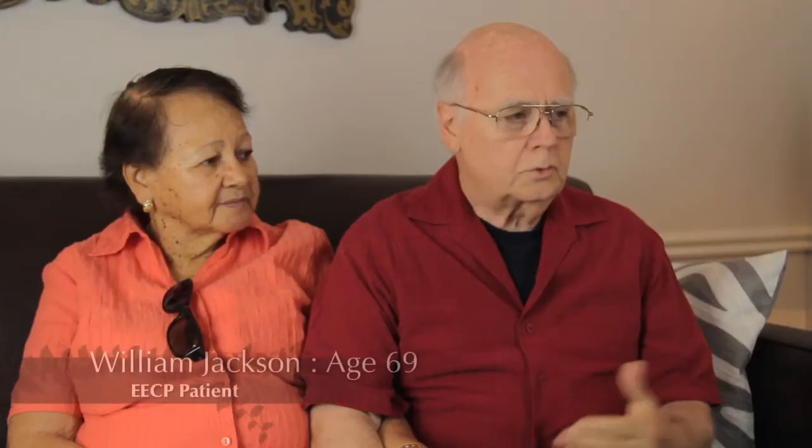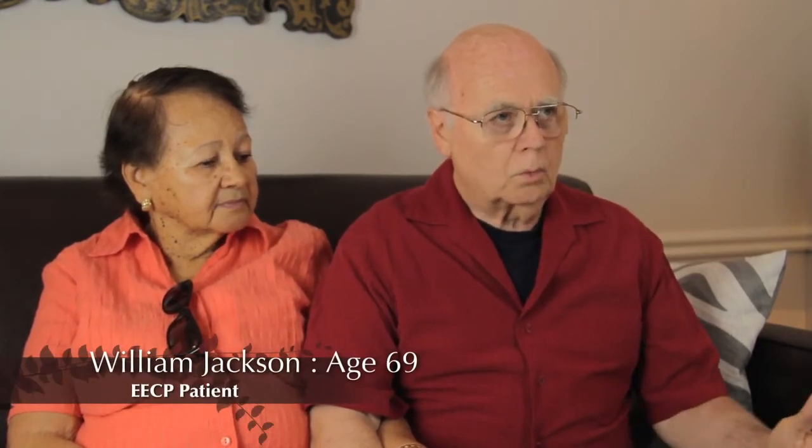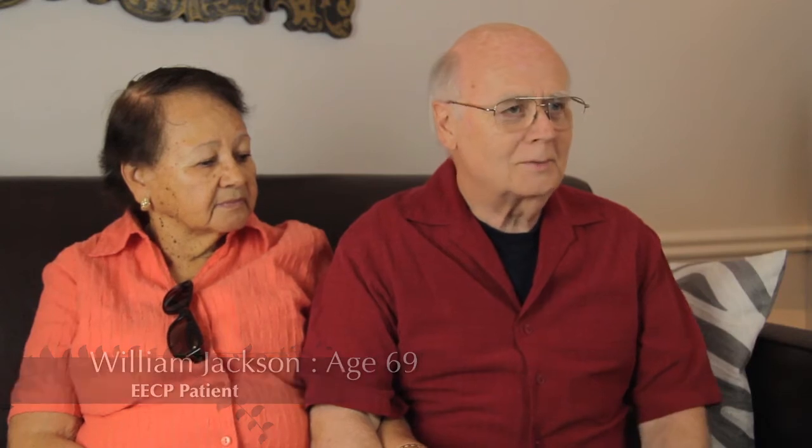The other methods that I've tried before EECP were a quintuple bypass, and I've also had 7 stents. We kept treating it with exercise, medication, and it got progressively worse. I didn't hang as tightly as I should have to the dieting portion. My main artery was 96% blocked. They said they didn't know if I'd make it till the next day.